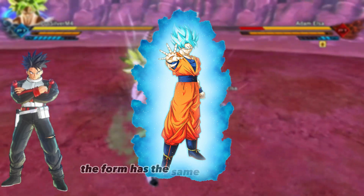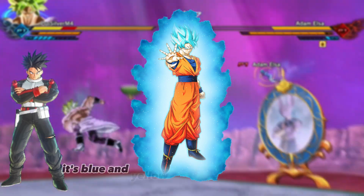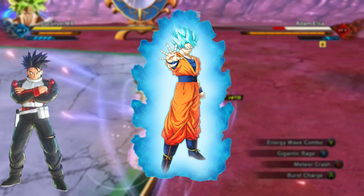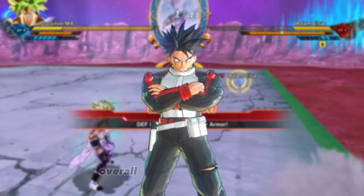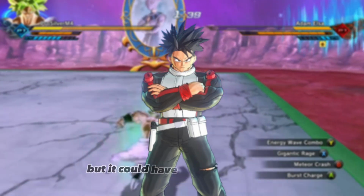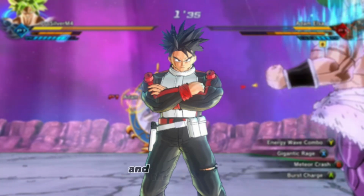The form has the same flame-like aura, but instead of red and orange, it's blue and yellow with a white underglow. The hair looks very similar to regular Super Saiyan 1. Overall, I think the form is okay, but it could have been better. C tier. Super Saiyan Blue Evolution is next, and this form is mid.